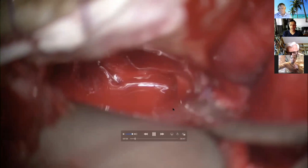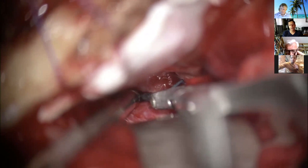And here, there is no time for detailed dissection. So I'm going to put a clip here. The patient's BP is variable and the anesthetist is telling me. So this is my mistake to hurry. Generally, I am the guy who spends a lot of time dissecting and seeing everything. So when we put the clip, this is what happened. Okay.